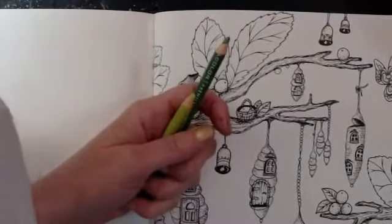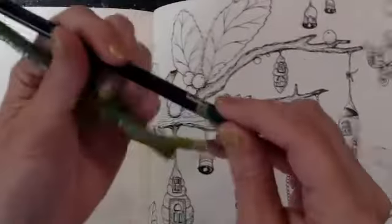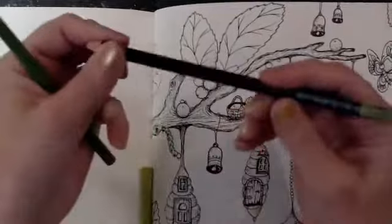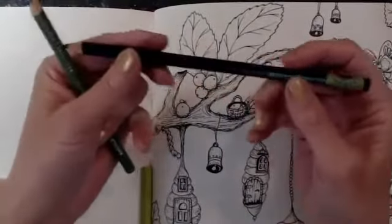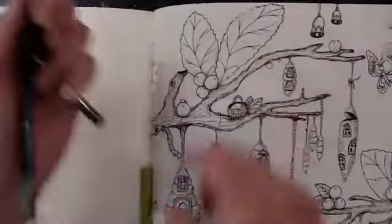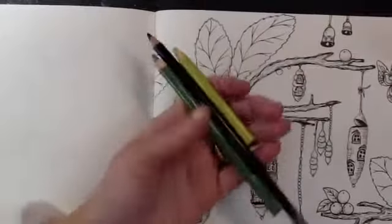I think I'll go with a little indigo blue. And my indigo blues I put washi tape on, because I don't know how many times I've mistaken indigo blue and black, and I've colored thinking it's black and it was blue. So I always put a piece of tape around my indigos.